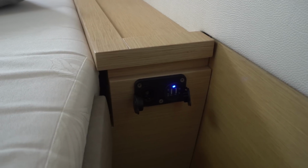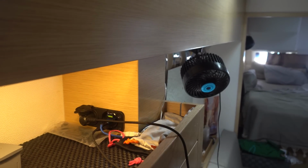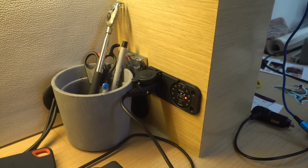Moving down into the cabins, I wired the entire boat for USB chargers in every cabin and a cigarette lighter port so that you can have fans in every room. Very important when the heat starts bearing down to have nice fans that can be moved around and to be able to charge all these devices that everybody inevitably owns in their life.